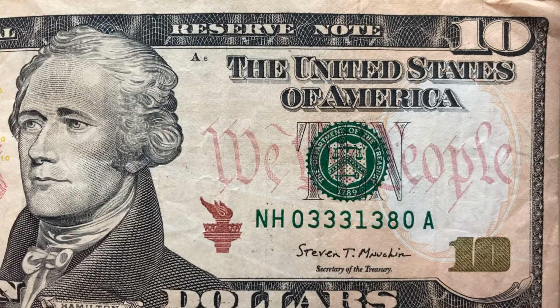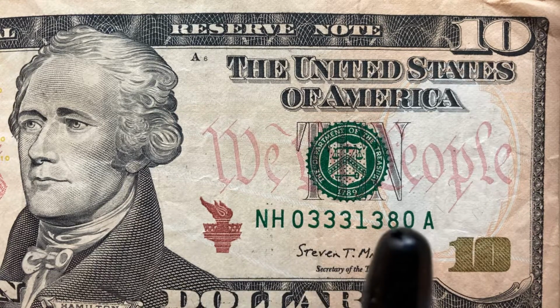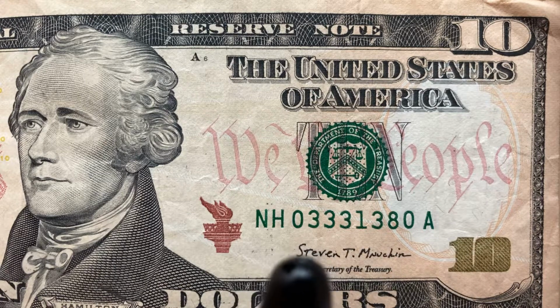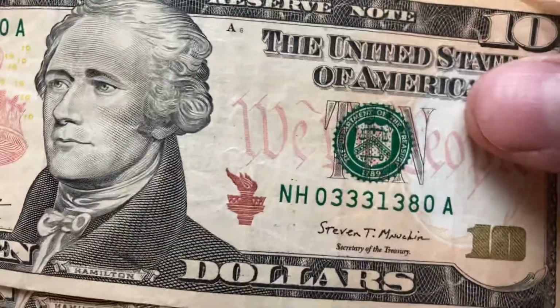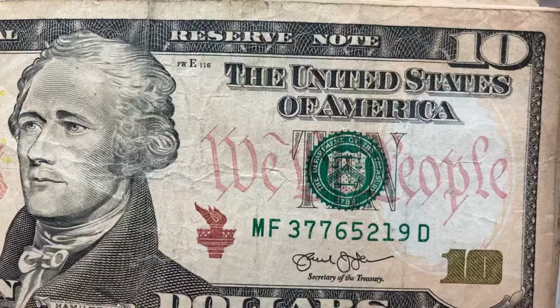All right, this is almost a trinary note as well. However, that 8 that you see toward the end of the serial number kind of throws that off. Otherwise, this note would be made up in the serial number of just zeros, threes, and ones. So if that 8 was either a 0, 3, or 1, then that would make that a trinary note.